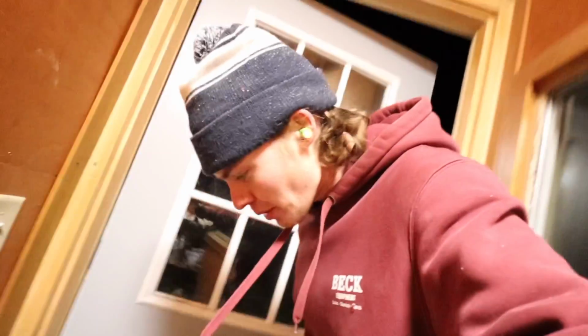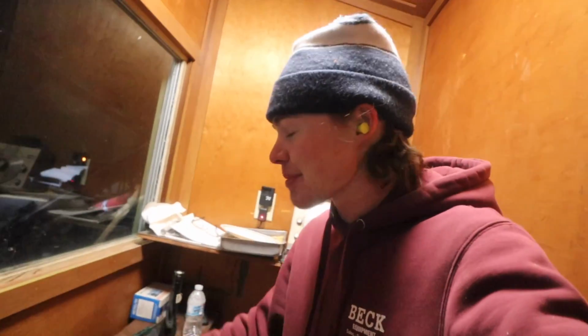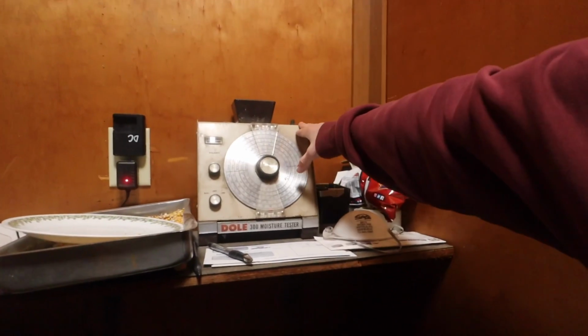Oh, it is cold out there. This is our little dryer shack, as we like to call it. We got a little heater in here, keeps it nice and toasty. Cooper and one of his friends built this a couple years ago, so that way we can sit in here in the heat. We don't have all the dust blowing in our faces. We can still watch the semis unloading. And then we can also use the moisture tester from 1949 to check the moisture of our corn. Note to self, wear more clothing next time.